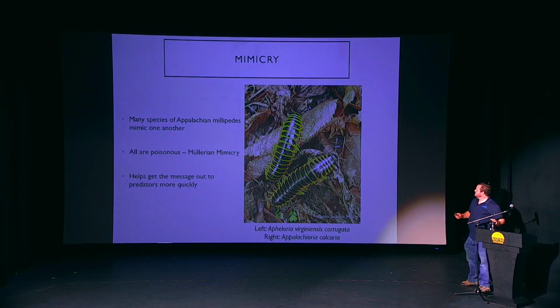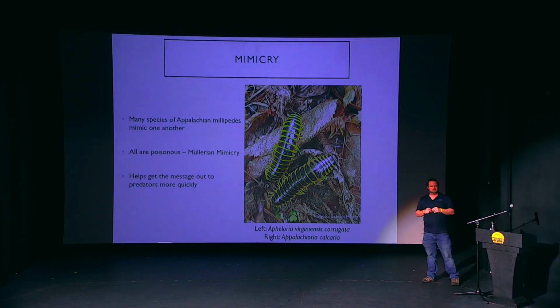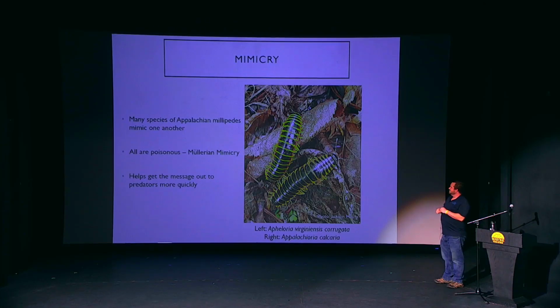So, I'm going to talk about mimicry. That's one of the coolest things that we have. I don't know that there's much millipede mimicry in the rest of the world. It kind of seems, for some reason, to be an Appalachian thing. But, I mean, not that anyone's really looked in the tropics, but here it's really, really pronounced. So many species of these Appalachian millipedes mimic each other. These are two distantly related species, and they look pretty similar. To a predator, it's going to be almost exactly the same.